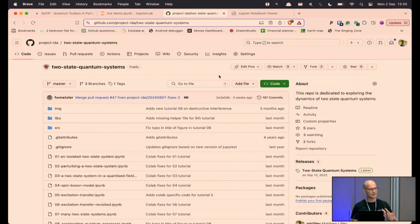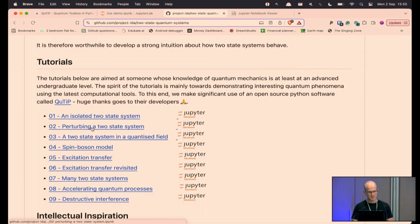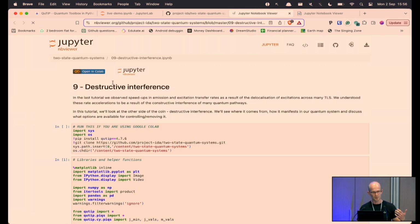So I'll just say that we've been digging a bit deeper into these things for tutorial-like purposes. We've put these notebooks on GitHub, and you can go and investigate them if you want. We've explored things like, why is excitation transfer so slow? And how can you speed it up? Jonah was talking about Dicke enhancement. We explore that and other things too, which we don't have time to talk about. Breaking destructive interference. If anyone's interested in that, you can come and talk to me afterwards. It's really super interesting. But these are all ready for you to go and play with. If you don't have the software on your computer, no worries. You can go and run them in the cloud.